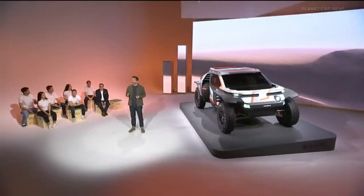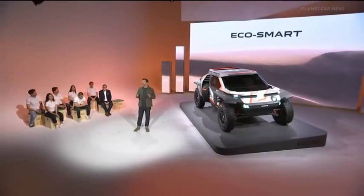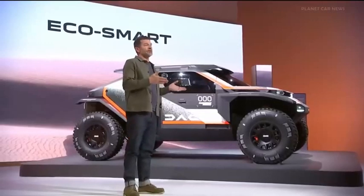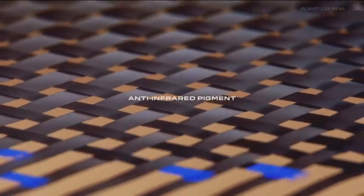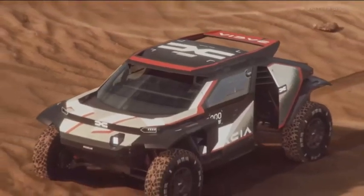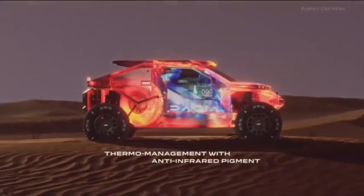And for sure, Sandrider is eco-smart. Our aim in designing this car was to optimize its performance in terms of energy consumption, always taking into account the extreme conditions of the race, such as the outside temperature. To do so, we have been working on several levels. An efficient thermal management system based on the integration of anti-infrared pigments in the carbon fiber panels to reduce the car temperature. A patent has been filed for this innovation.